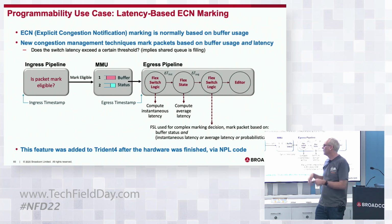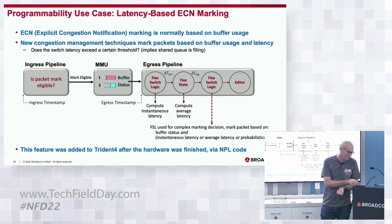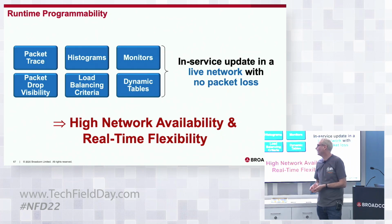So we can do cool new features like this by just changing the NPL code. Before, we would have had to wait until the next chip to get features like this in. In Trident4, we have a lot of runtime programmability. It's not just write NPL code and that's how you get it. You can also do a lot of things at runtime to create features.